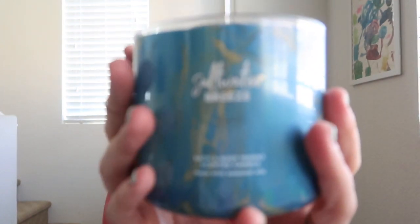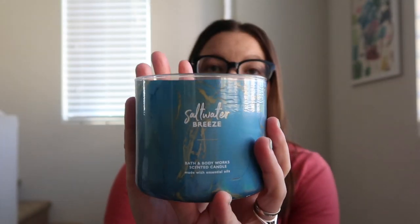We're gonna start with some home stuff first. I burned all the way through this Saltwater Breeze candle. I've mentioned before that I'm pretty boring when it comes to my Bath & Body Works candles. I like what I like and I stick to it. So I've been trying to step out of my comfort zone, and this is one that I hadn't used before.